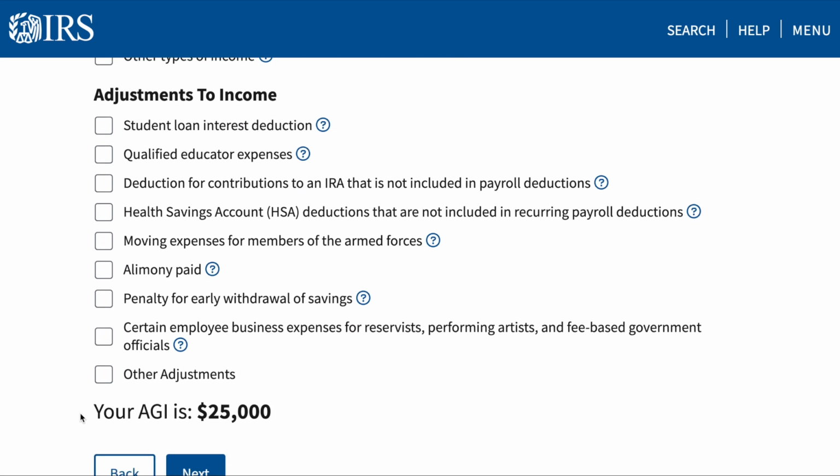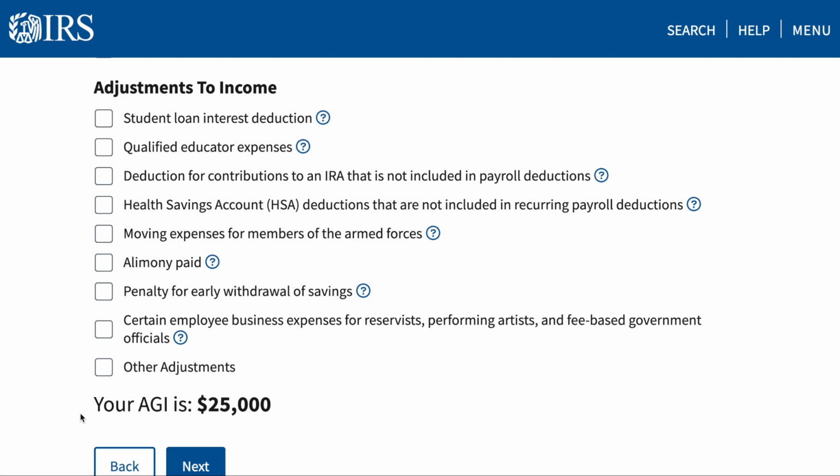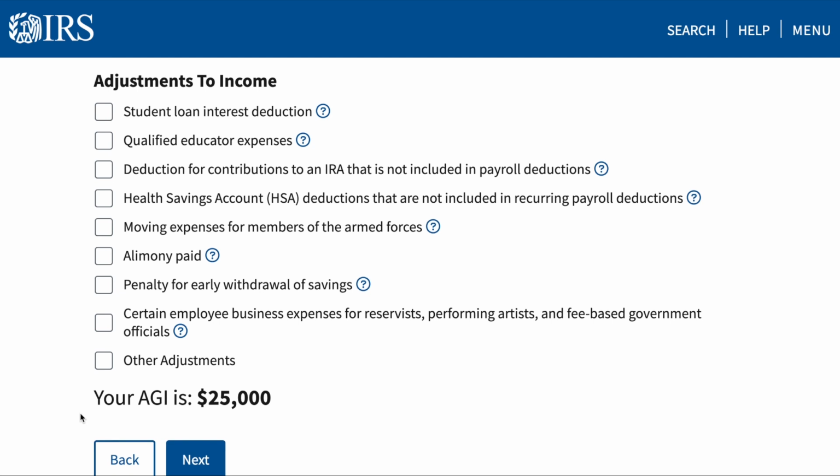You can scroll down and also have the adjustments to income. As an example, if you have student loan interest that you paid, you can also check that box off for the deduction. You can also have qualified educator expenses as well. If you have any questions, you can click on this question mark and you should be able to get more information for you. If you have health savings account HSA deductions that are not included in the recurring payroll deduction, you can also check that box off.